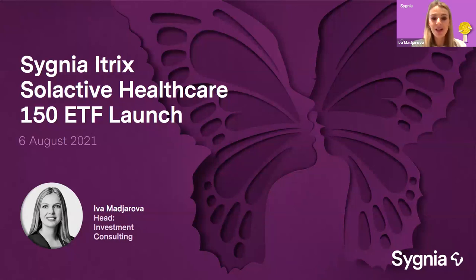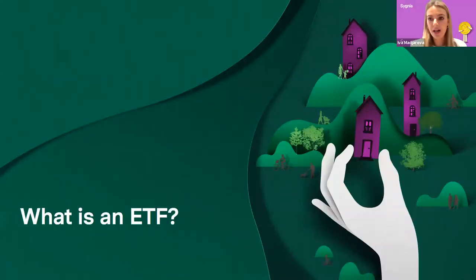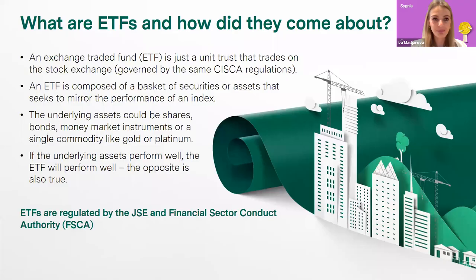So before we get into the healthcare sector and the actual ETF and what this ETF is about, I will, as per usual, just cover some normal educational content around ETFs, and I will try to go through it relatively quickly. So an ETF, for those that may not be familiar, ETF stands for Exchange Traded Fund. Essentially, a simple way to think about it, it's just like a unit trust, but it trades on a stock exchange. So you're able to buy it and sell it on the stock exchange.